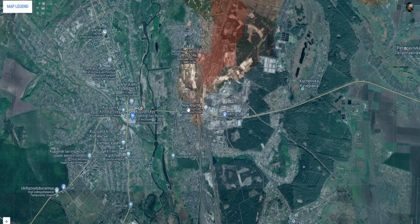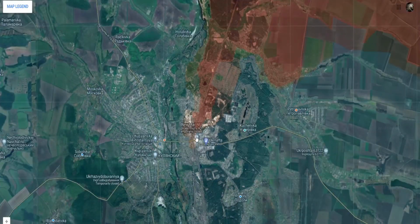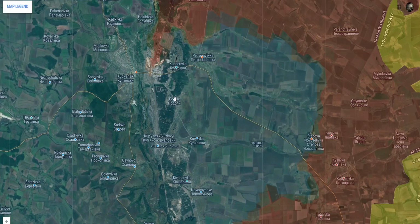Right now, the fighting is fierce. We don't know if the Russians will finally get pushed out or if the Russians could hold on to their positions. But if they could have a bridgehead here, this gives them a position to continue using their firepower advantage to push the Ukrainians out of Kupyansk. And if they do that, then this entire area in Petropavlovka and Kucherinivka, Poldova will be in a very bad spot.